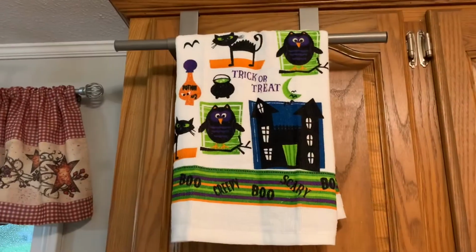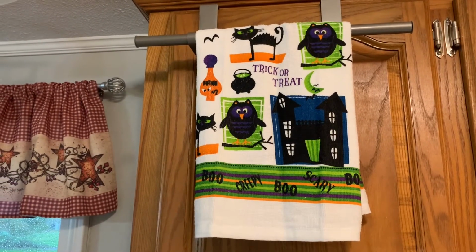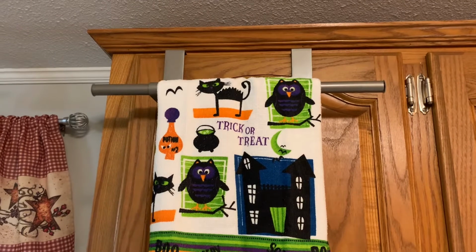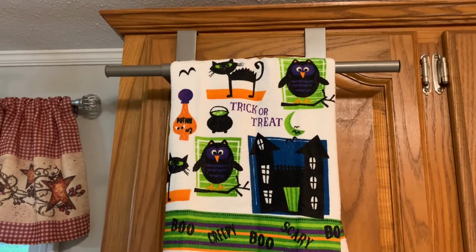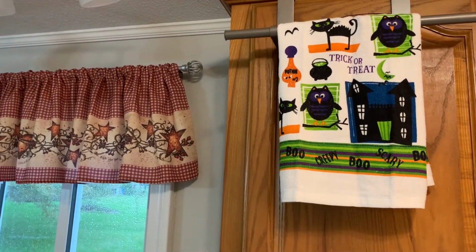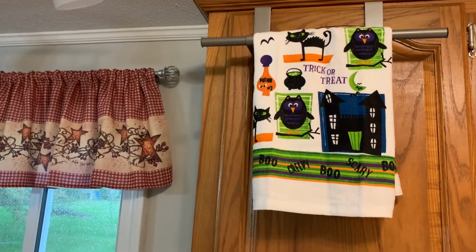Also in my kitchen, I like to hang up my tea towels, the ones that I don't want used. I found these that go over my cabinets. They just have a little hook. And I can put my tea towels up every holiday, and nobody can wipe their hands on them, because my husband's terrible about doing that. But here's my trick-or-treat tea towel.